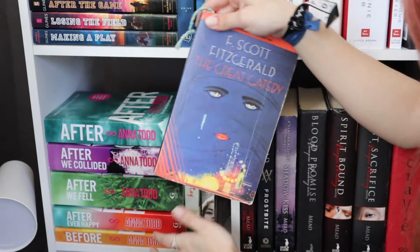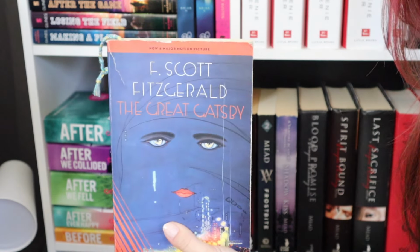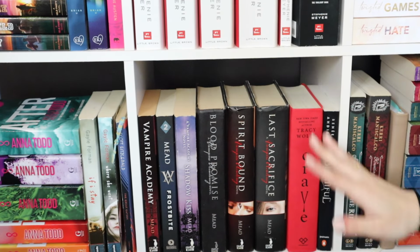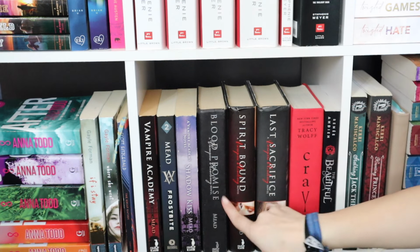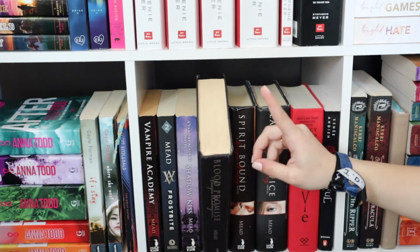And then we have The Great Gatsby by F. Scott Fitzgerald. Have never read it. My old Bible study teacher actually gave this to me, and I still never read it. So then right here we have all my vampire books. I have the whole entire Vampire Academy series, which includes Vampire Academy, Frostbite, Shadow Kiss, Blood Promise, Spirit Bound, and Last Sacrifice. Currently reading Blood Promise.